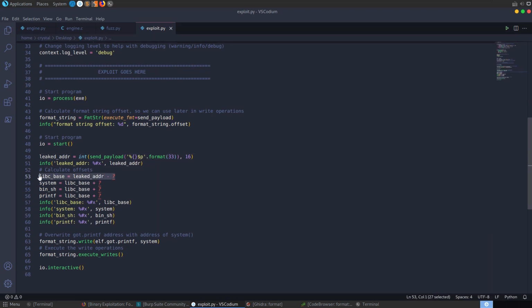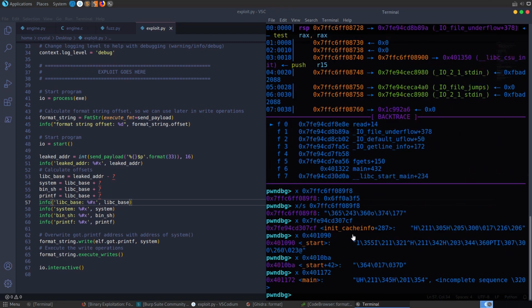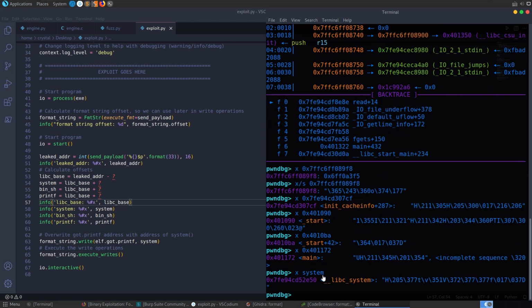And then we want to find out what's the base address of libc, because once we've got the base address, we can then start to calculate the offsets to all the other interesting addresses. In fact, let me show a couple of different ways to do that. So we could go back to our terminal here. What was the address? This was our libc start main. Let's grab that, and then let's also do x system. And see, here's our libc system.